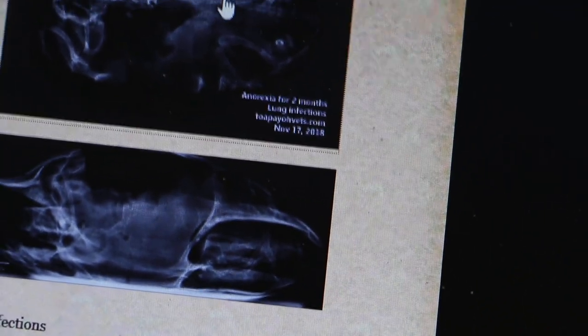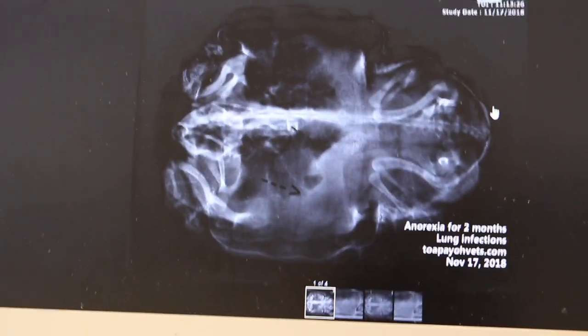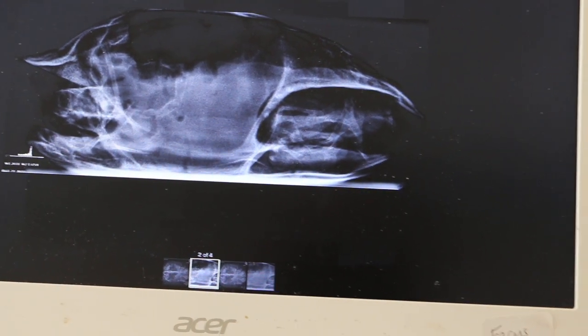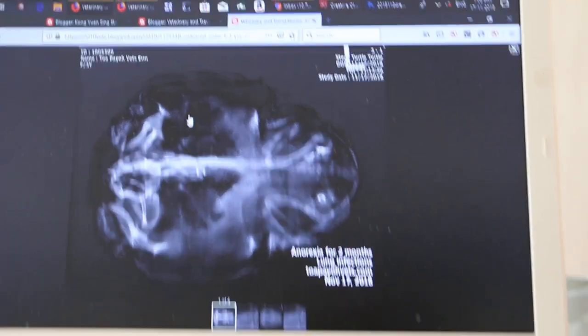But let's see the x-ray, yeah? Okay, as you can see from the x-rays, this part, the lungs, should be black with air. But you can see it's radio dense. When there's air, it should be this black. It shows that there is air inside here.